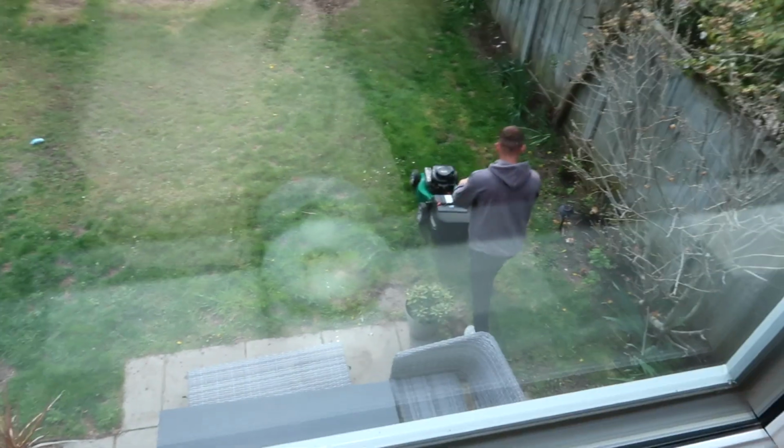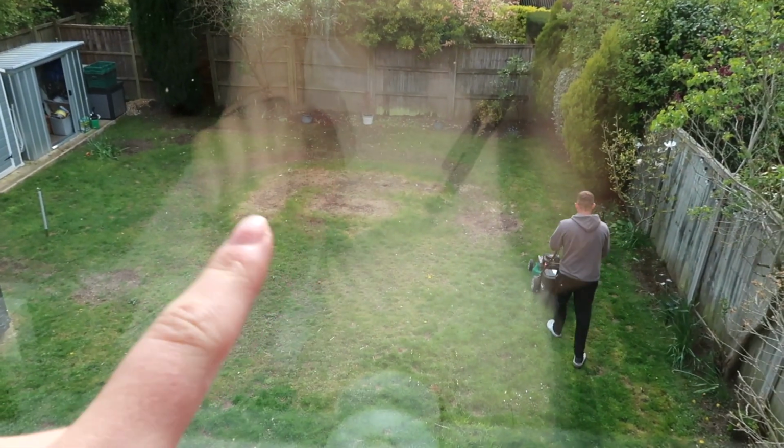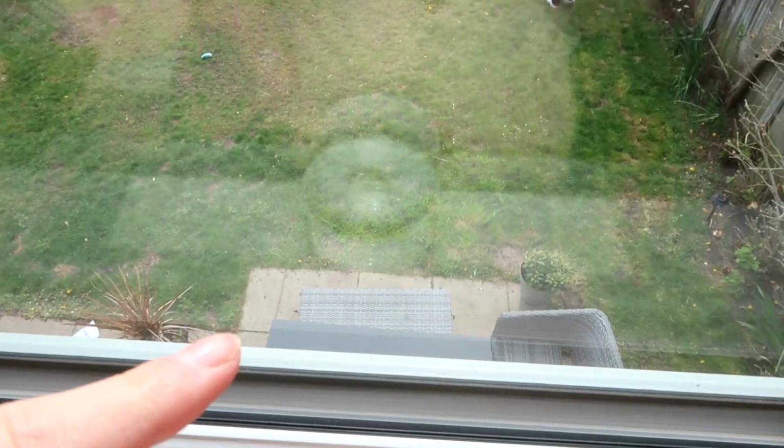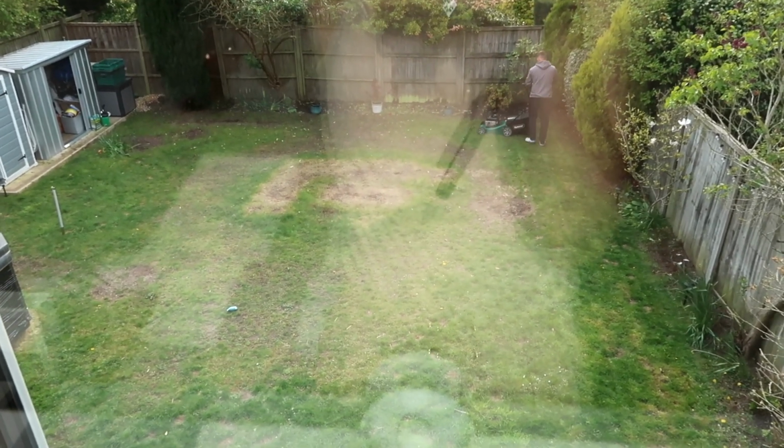Oh, what I will do is quickly go into the bedroom and show you what the garden looks like from up here, because it looks a bit different to how it looked before. Sam's just lawn mowing down there, but this is where we had the, what do we call it? The table and chairs in the middle here, and as you can see it's damaged the grass there, so we've just moved all that.